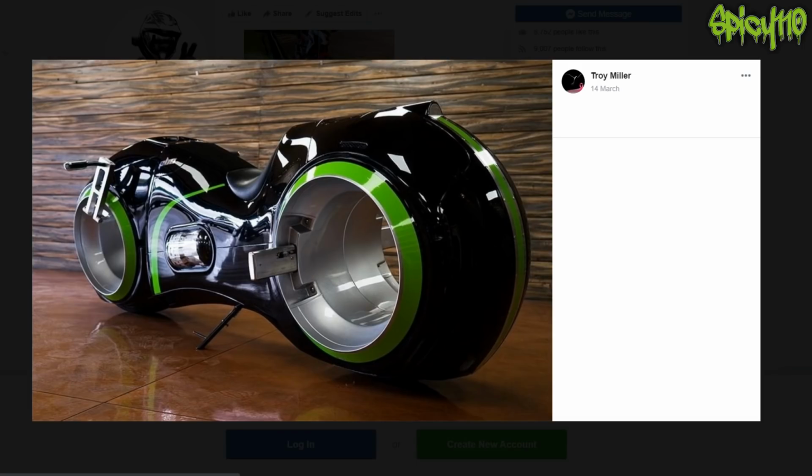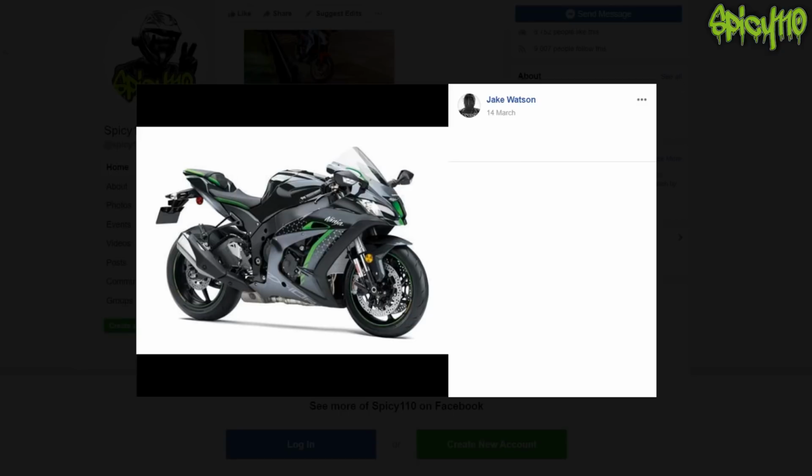Okay, so we're starting off with this thing. I can't say it's the most beautiful bike in the world. It's interesting looking, it's pretty cool, but not that cool at the same time. Kawasaki Ninja ZX-10R. Yeah, it's a pretty good looking bike. Can't say it's the best looking bike in the world myself, but yeah, I'd say each their own.